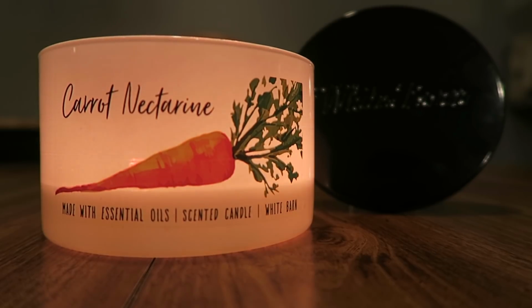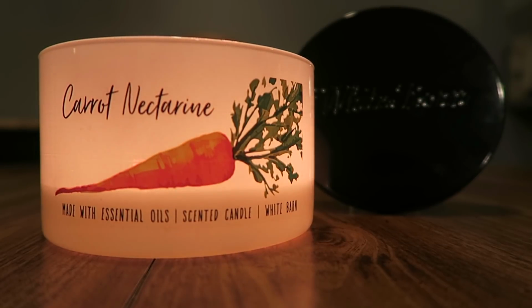I had it burning, and within 20 to 30 minutes I could smell it, even though it hadn't completely pulled out. And each burn after that, actually when I burned it the next day, within like 10 minutes I could start smelling it. Even though it wasn't completely pulled out, I could still get a throw from it. So that wasn't an issue with the throw.